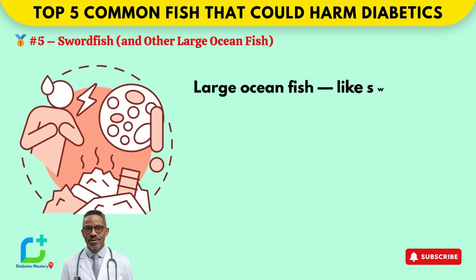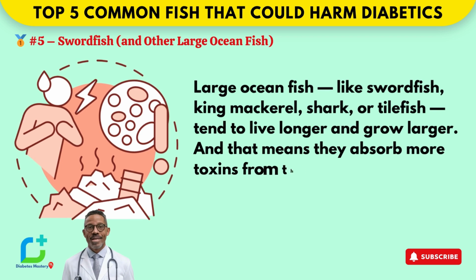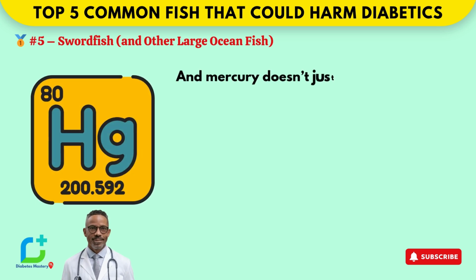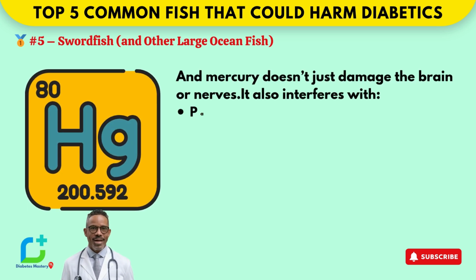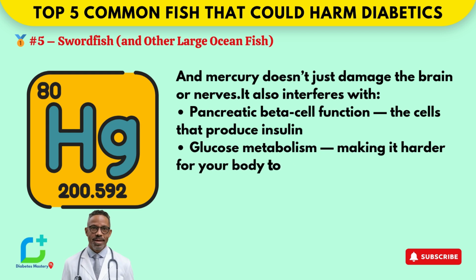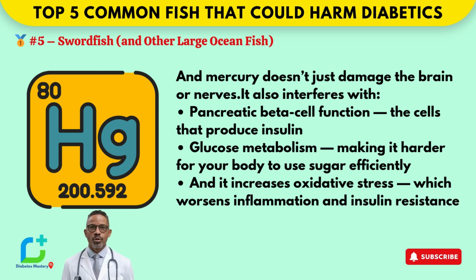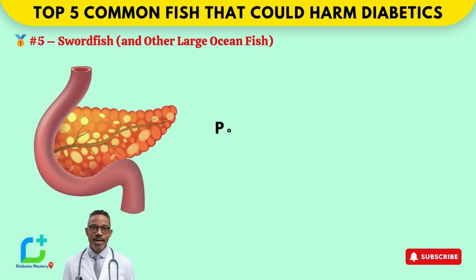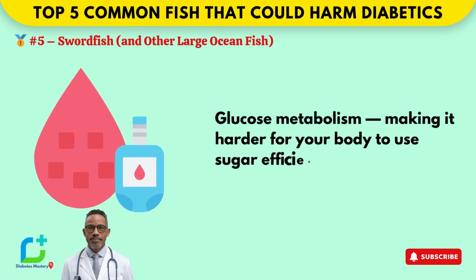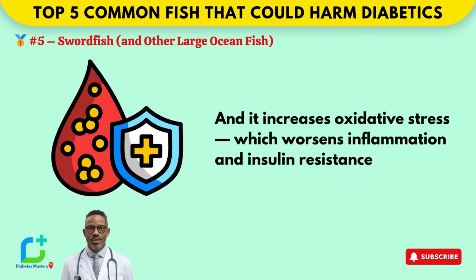Large ocean fish, like swordfish, king mackerel, shark, or tilefish, tend to live longer and grow larger, and that means they absorb more toxins from the environment over time, especially mercury. And mercury doesn't just damage the brain or nerves, it also interferes with pancreatic beta cell function, the cells that produce insulin, and glucose metabolism, making it harder for your body to use sugar efficiently, and it increases oxidative stress, which worsens inflammation and insulin resistance.